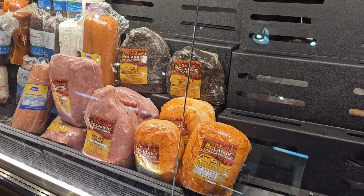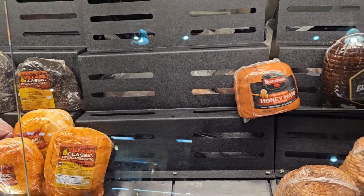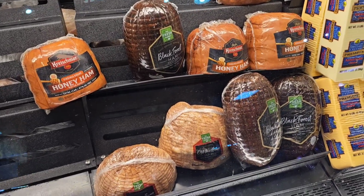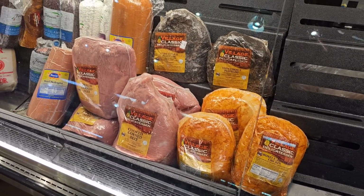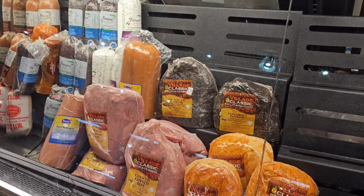They do have a pretty decent sized deli, but it does look like they're selective on what they have. They don't look like they have too much. A lot of different ham. Maybe this is just the ham, I don't know. Oh, we got some chicken there. We got some cooked corned beef. Okay, got some pastrami there.